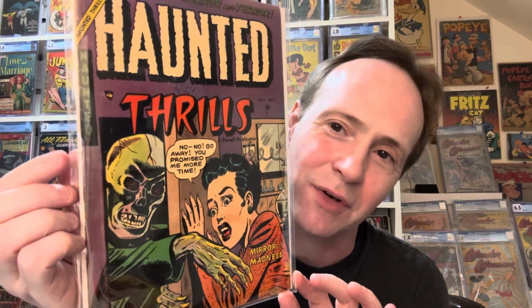And this one, just a really nice purple cover. Haunted Thrills, number 17. Just a really great skull cover, too. So, this is Ajax. And there's actually a superior that's very similar to Haunted Thrills.